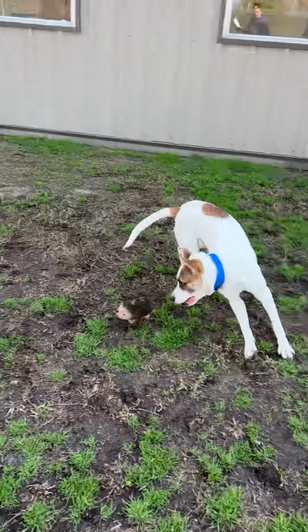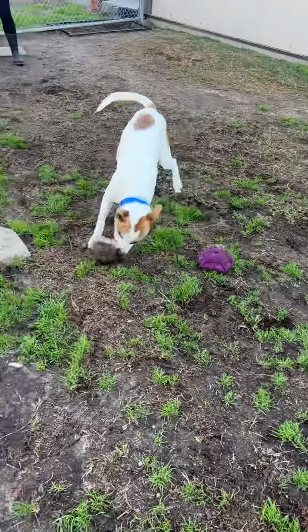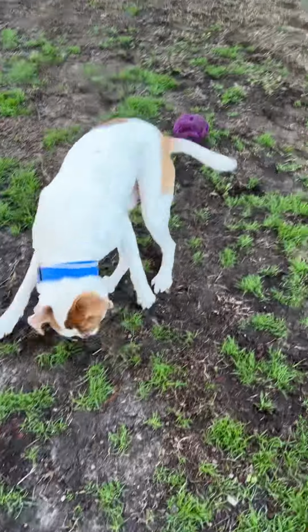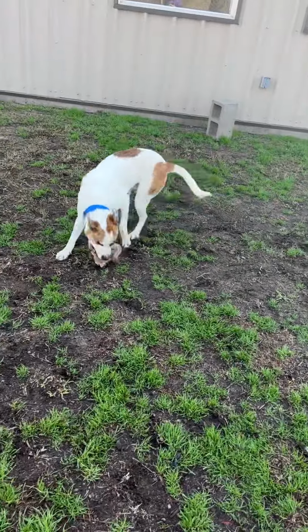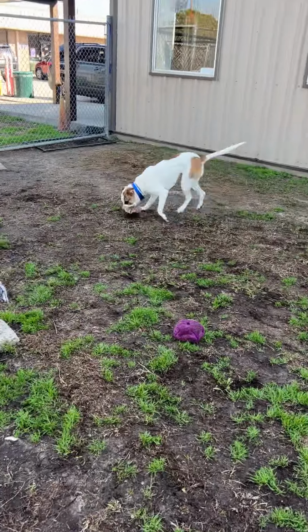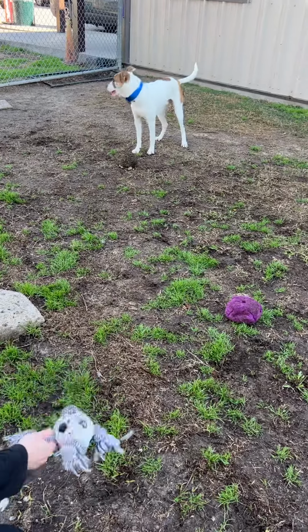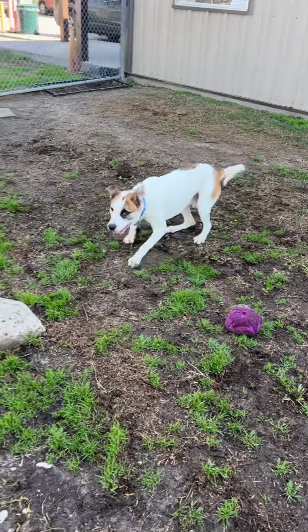He's heartworm negative and he's already been neutered. So he is ready to come do this in your backyard today. Look at this. He's having a blast. This little hedgehog thing makes a little squeak noise that they love. Sounds like a pig. It's so cute. He is having a ball. Look at him. He's like, oh, you got more? We got more toys? What is it?